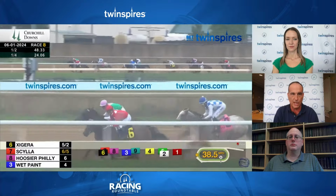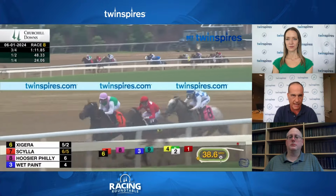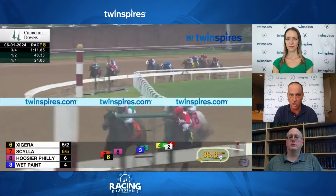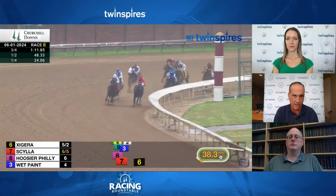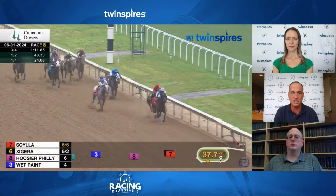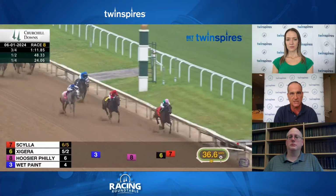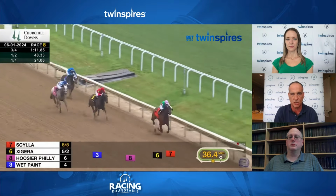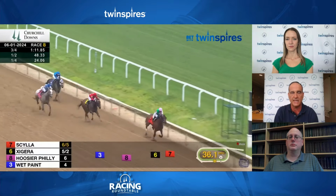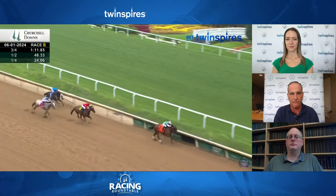Last year in the winter, Idiomatic was running on the Tapeta at Turfway. Her first dirt race back last year was the Ruffian. She ran second in it. She didn't start coming along until the summer months. And Scylla's sort of on the same kind of path, you could argue. Now, she's going to have to continue to step forward, but I think her Bris Net speed ratings have risen nicely in the last two starts, 98 and 99 for this Shawnee. And she's got a big upside, I think, for Belmont.